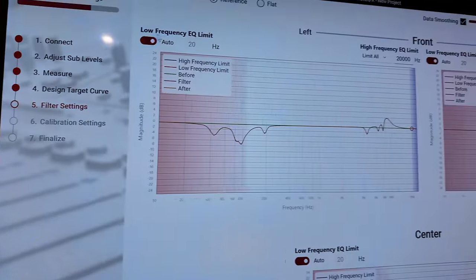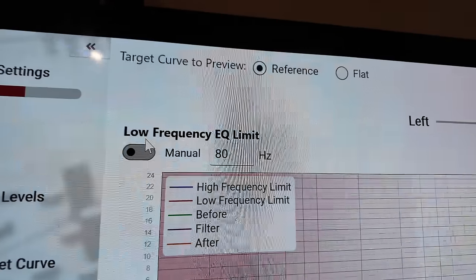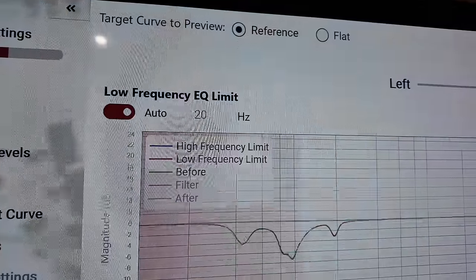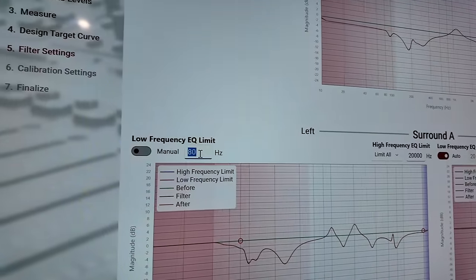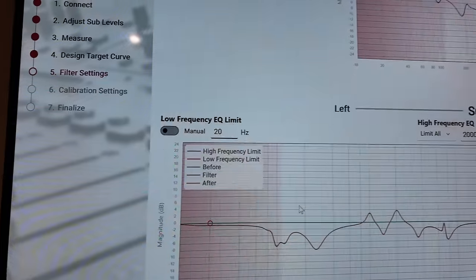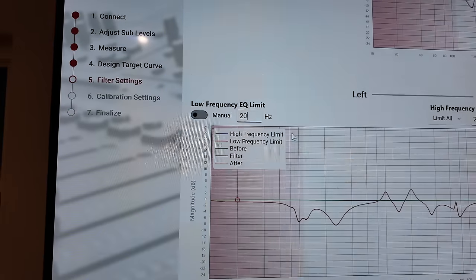So this shows where it limits. I usually just turn all these off. I want it to go all the way down to 20 hertz, but let's see. So auto 20, 20. They're all going to 20. I don't really trust that it's gonna do it, so I manually put them to 20. So it means it's gonna apply the correction all the way down as low as I want it. Even though we're gonna use a crossover, I still want a full range correction on these speakers.